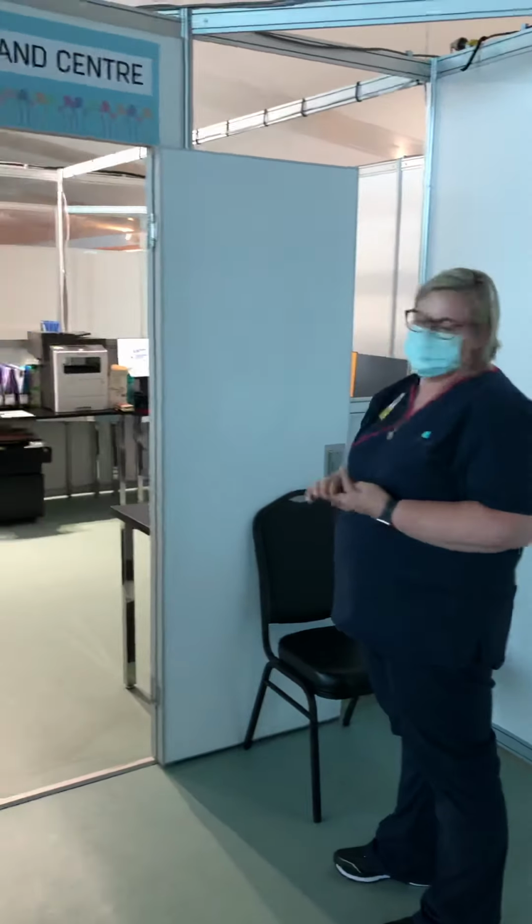Male and female changing facilities in there for people to change into when they first come on at the commencement of the shift. And further down the back, all the cubicles are set up exactly the same. Thoroughfare.